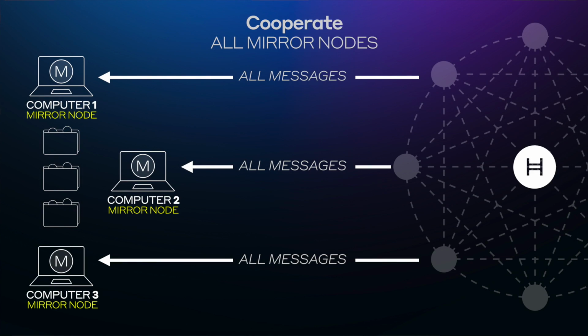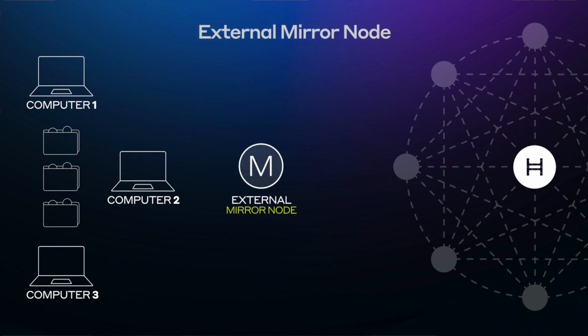You can always go to a court and get rid of it. So this is a really nice option. Let everybody be a mirror node. Then you're just really independent, and you never even talk to each other. Or don't have a mirror node at all. Use some external party that runs a business of being a mirror node business. And this is a good business to build on top of a mirror node.